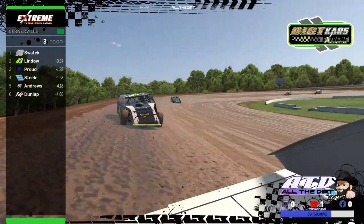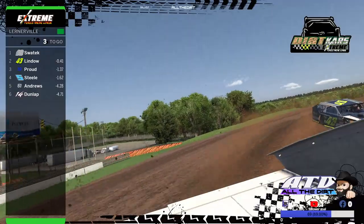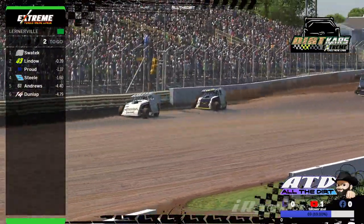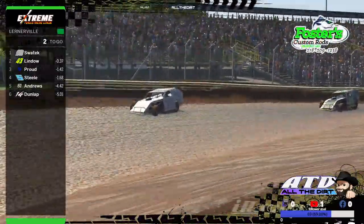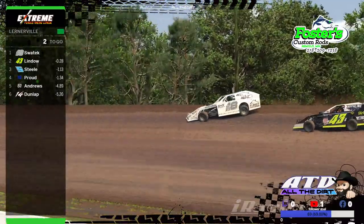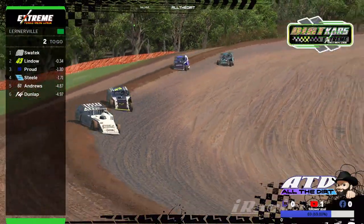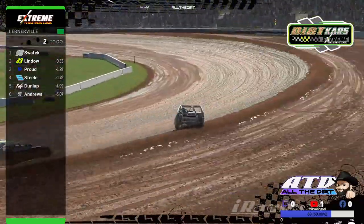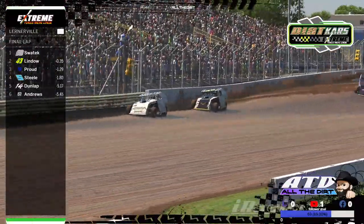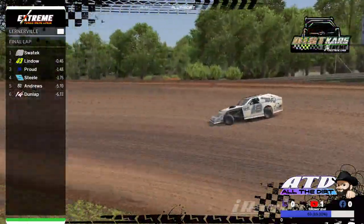Steve Lindau right there, looking to make a move. Two laps to go. Lindau throws it in there deep. Swadek gonna make a mistake. Lindau gonna be able to get the move. We got one lap to go. Ooh, Lindau catches the wall with the right rear, slows him up just a little bit.